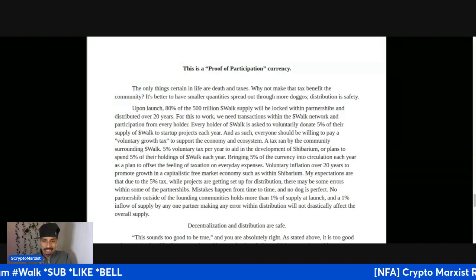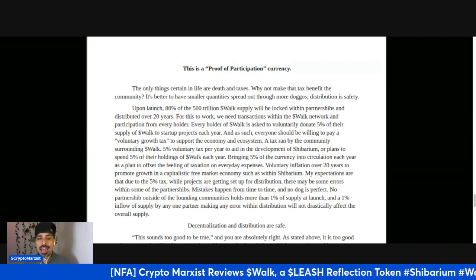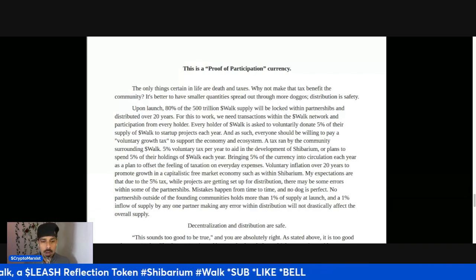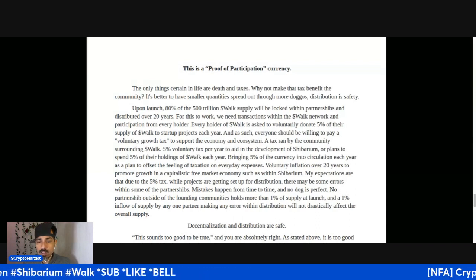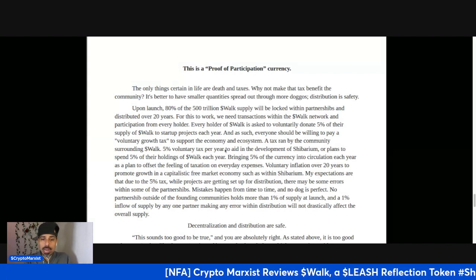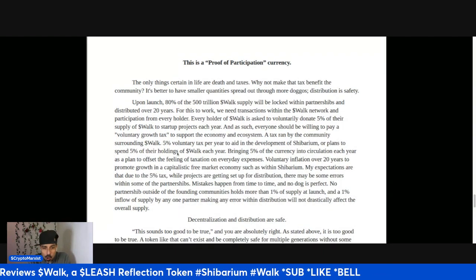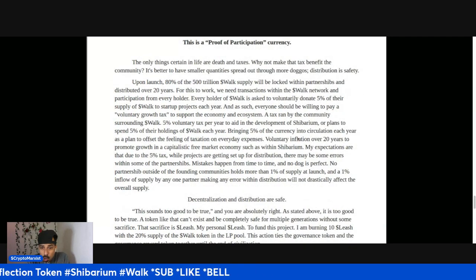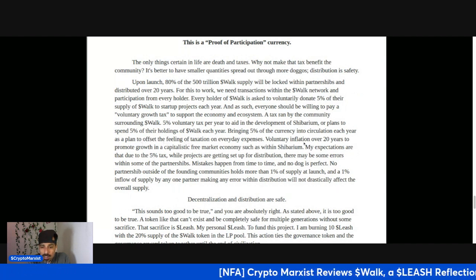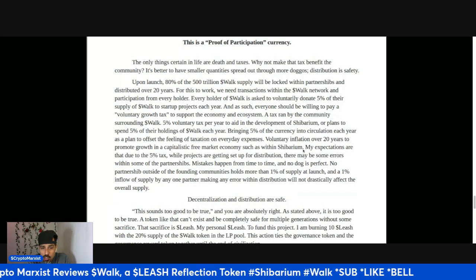Every holder of Walk is asked to voluntarily donate 5% of their supply of Walk to startup projects each year. As such, everyone will be willing to pay a voluntary growth tax, quote unquote, to support the economy and ecosystem. A tax run by the community surrounding Walk, 5% voluntary tax per year to aid in the development of Shibarium, or plans to spend 5% of their holdings of Walk each year, bringing 5% of the currency into circulation each year as a plan to offset the feeling of taxation on everyday expenses. Voluntary inflation over 20 years to promote growth in a capitalistic free market economy, such as within Shibarium.